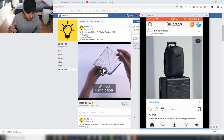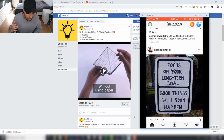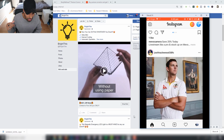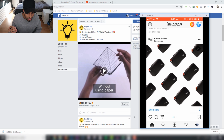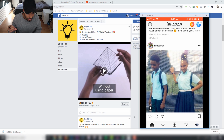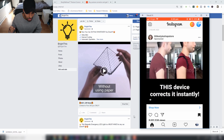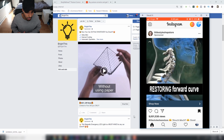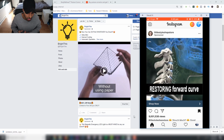That's a brand. Let's find something else. That's a brand as well. Here's the products. So this is a posture corrector, it looks like.